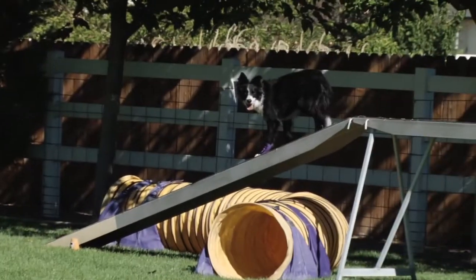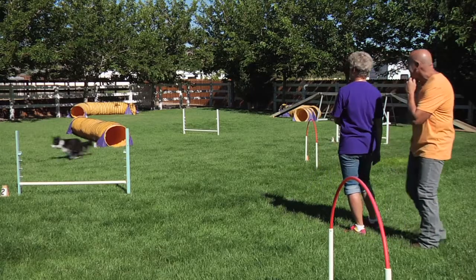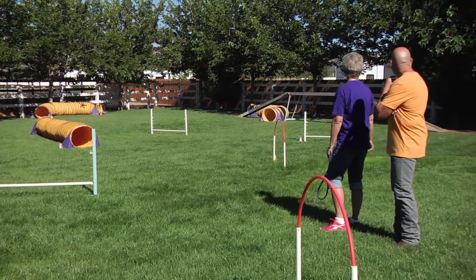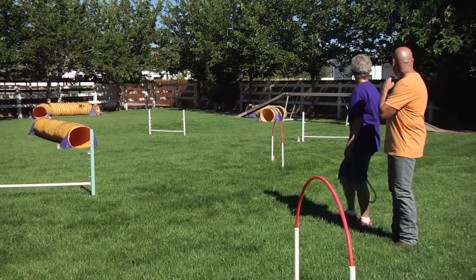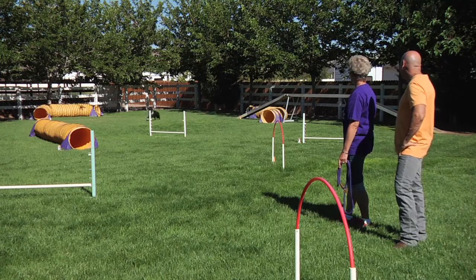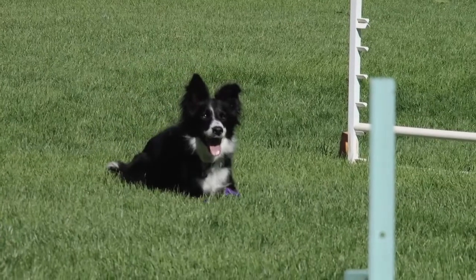Look at him. He's just looking back. Get it? Good boy. Go tunnel. Tight. Weave. Bad entry. Here. Go. Hop. Get up. Get it? Good boy. Go tunnel. Tight. Switch. Hop. Get up. Lie down. Okay. Go. Wait. Lie down. Good. That's great.